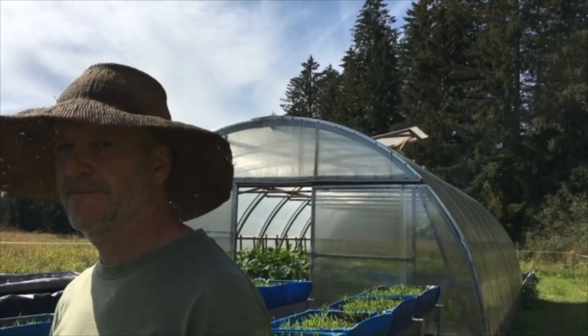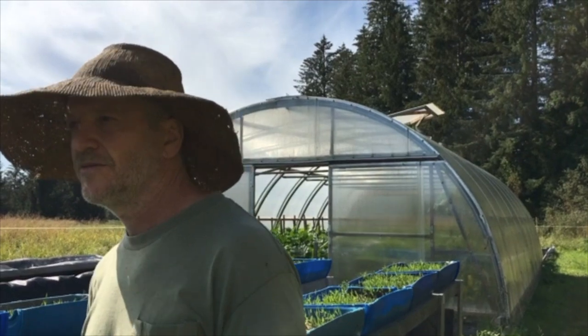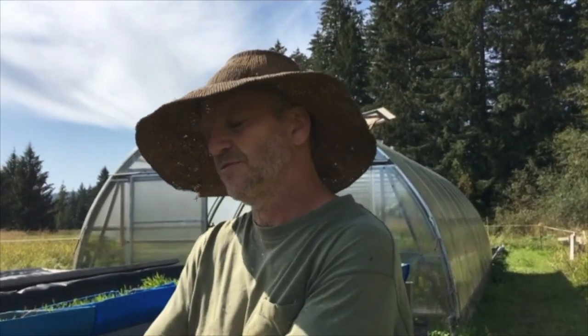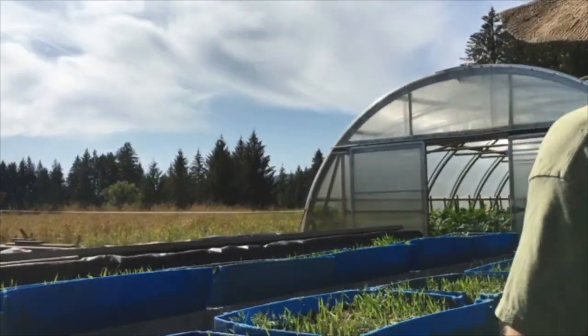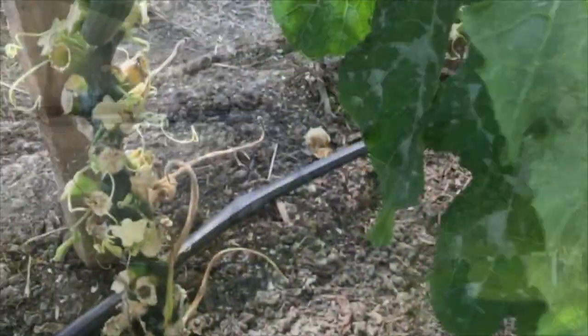Do you do a number of successions then, or do you kind of just phase this out later in the season? Yeah, it gets phased out. We'll do just one spinach planting early in the season with the greenhouse on top of it, and then the greenhouse gets rolled off along this railing. Ingenious. So this is its next spot. Zucchini.